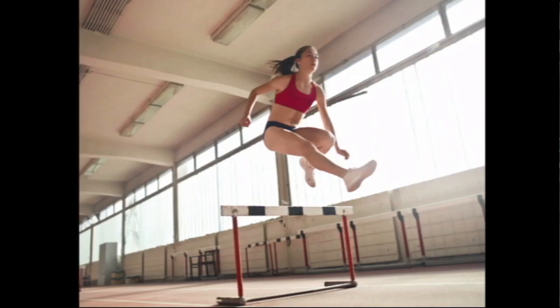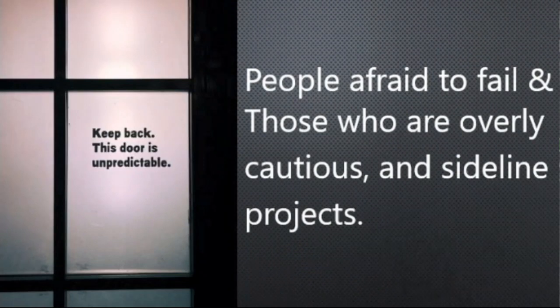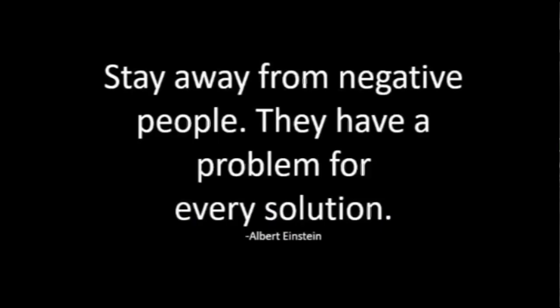Naysayers and Monday morning quarterbacks, people who are afraid to fail, those who are overly cautious and sideline projects, rigid thinking, over-testing projects' viability at the wrong points along the way because that's how it always was done. Conservative accountants and attorneys trying to guide the project back to known ways of doing things with known materials, known costs, and foreseeable risks, or kill it altogether.